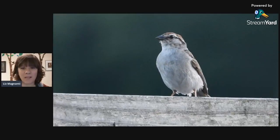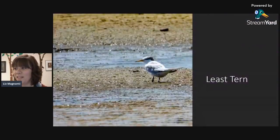So the chipping sparrow is out and about and super chatty. Of course, we have chipping sparrow here as well, so you can probably hear them if you're out hiking. One of the new birds that I had seen, which I've never seen before, is called a least tern, and they were nesting on a beach in the area.